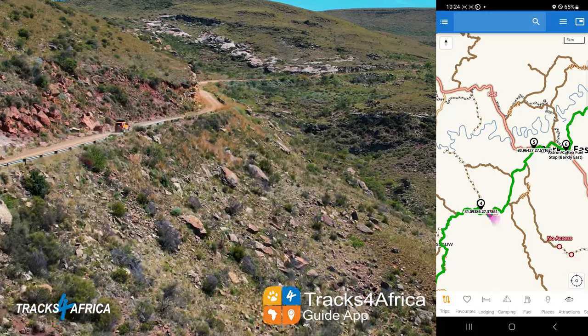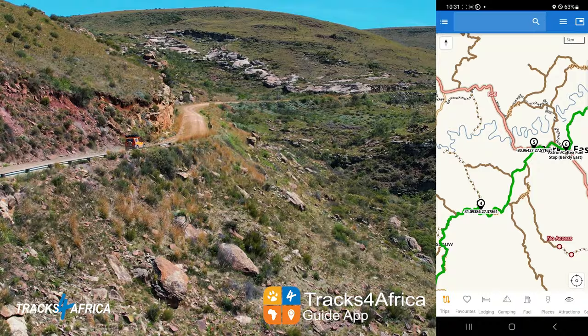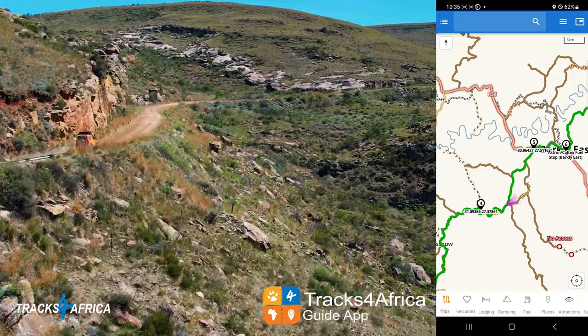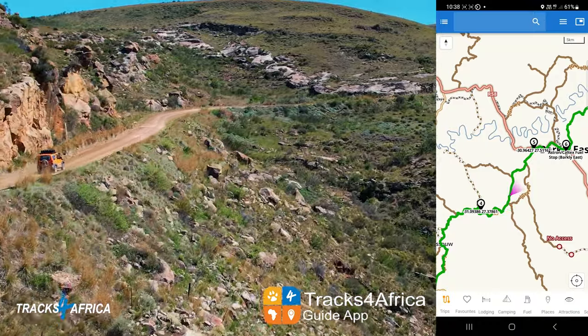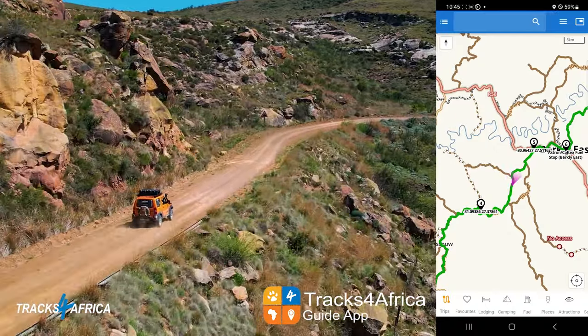Four-wheel drive is not required for this route, but in wet season from November to May and in winter, July-August, if there has been snowfalls, it's preferable to be in a four-wheel drive vehicle. For adventure bikers, this route is best done in the dry months of May and June.